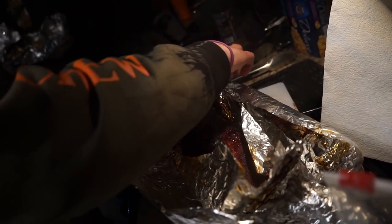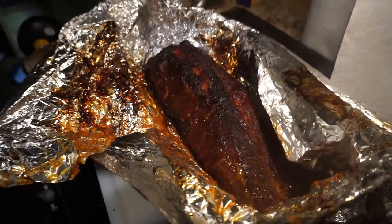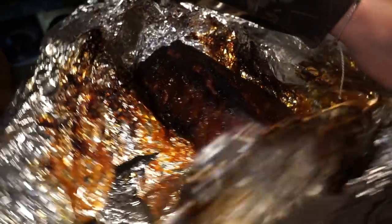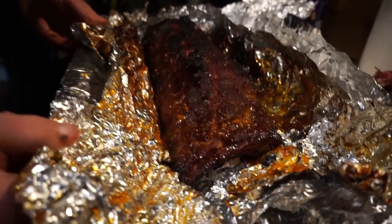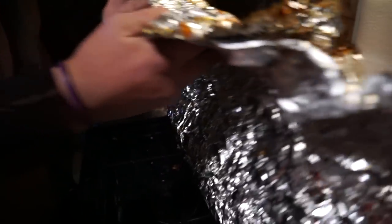Oh, that one actually looks really good. Okay, yeah, this is gonna be the rack, boys. This is it. Ooh, look at that one. Yeah, this is it right here. Dang. This is the one. All right, well, this is the better rack of the two, and Kyle's going to serve them up. We're going to go in.